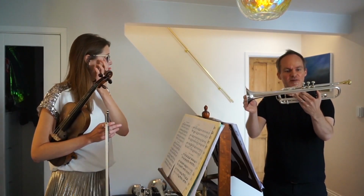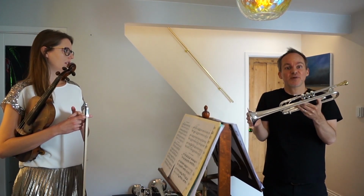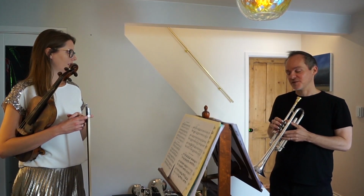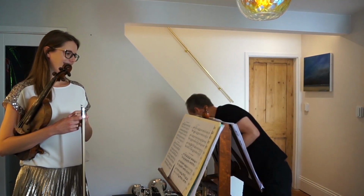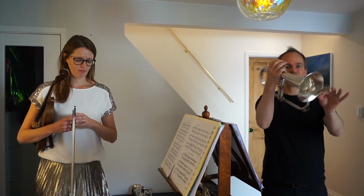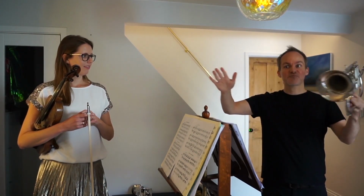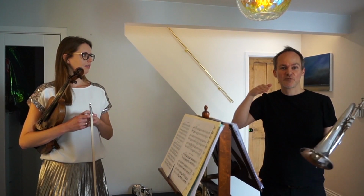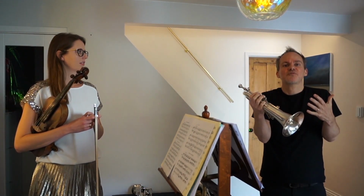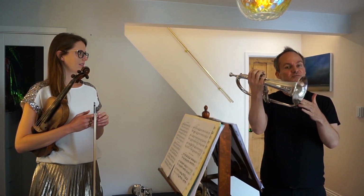So for that Telemann and the Gatti before it, I was playing on a C trumpet, which is my normal trumpet, that's what I use for most things. But for the next one, I'm going to play the third instrument that I'm going to use today. It's the flugelhorn, and you'll notice that it has a huge bell. And so the sound is really disparate, not like the trumpet that goes straight forward. And so this sounds really soft and mellow, and quite a lot of jazz musicians use the flugelhorn.